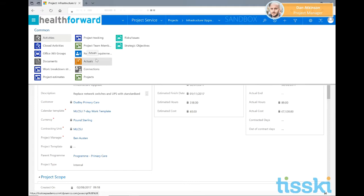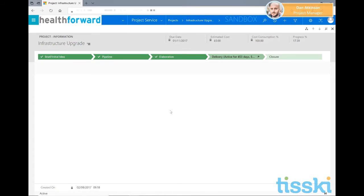And drilling down into some further detail, I'll come back to some of these areas in just a minute, we can see the detail of the project plan, or as we call it within Health Forward, the work breakdown structure for the project.